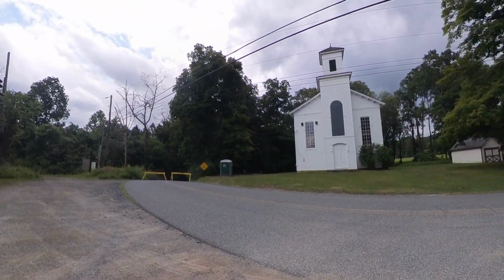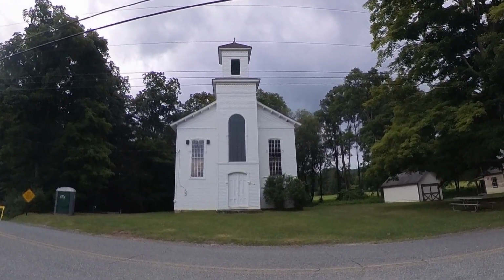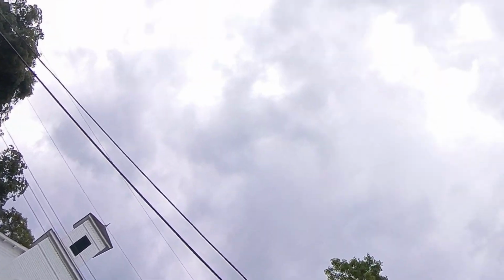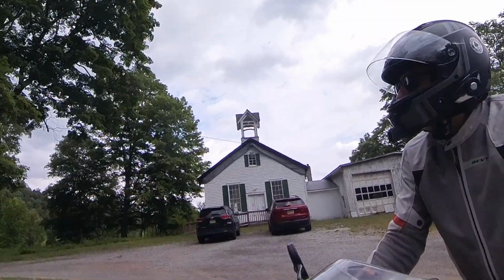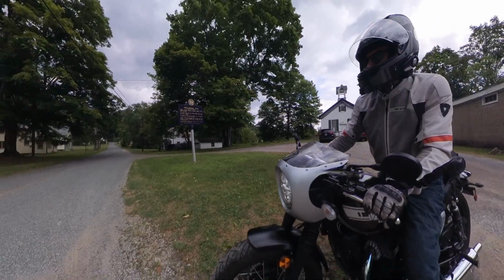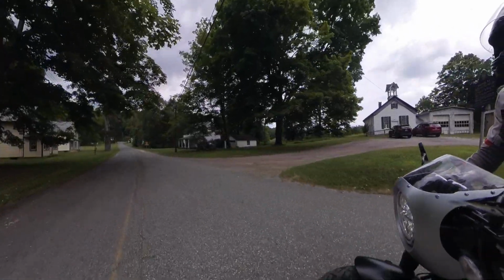Here's the church across the street, and you see the road's blocked. It's one of those local traffic only. You usually ignore those when I want and go through them, and just wave to people when I see them. How they know I'm not a local? Okay, we're going to head back to Walpack Road.